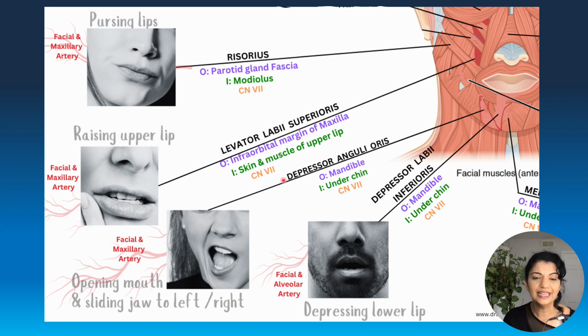All right, the next one is a funny one. That's the Depressor Anguli Oris, and it's going to be on either side of your chin, a little bit laterally, right to your chin. And the origin is in the mandible, and then it goes under the chin. And what it basically does, it enables us to move our jaw to the left and right. It's sort of at an angle, right? So opening and sliding your mouth or jaw left to right.